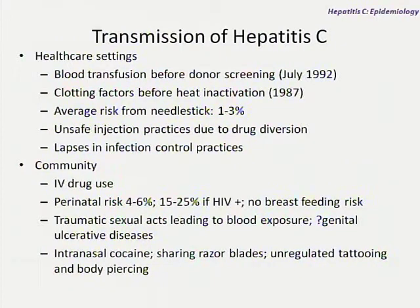The top 3 factors are all intravenous drug use. There are other modes of transmission. Perinatal transmission occurs. The risk to an infant born to a mother who is HCV positive is 5%. That risk increases to 5 to 15% if the mother is HIV co-infected. Fortunately, there is no risk of transmission through breastfeeding.